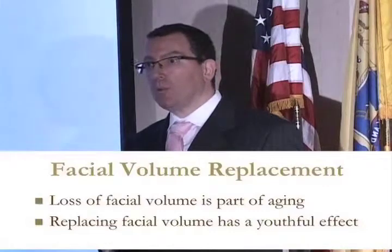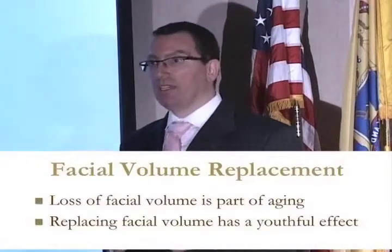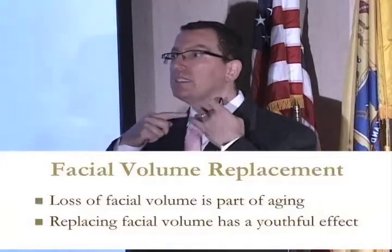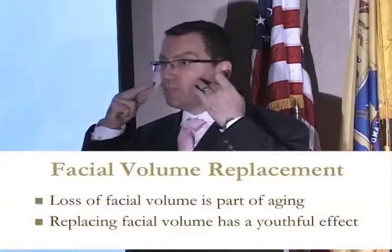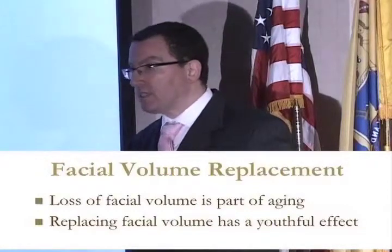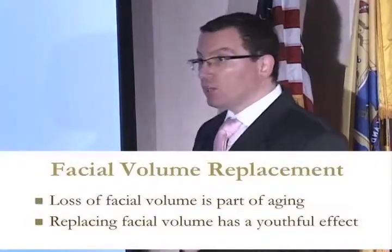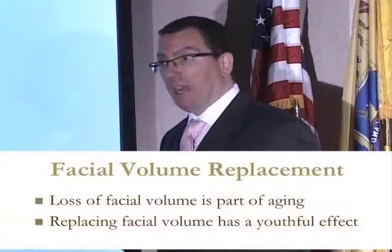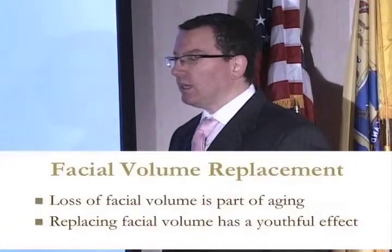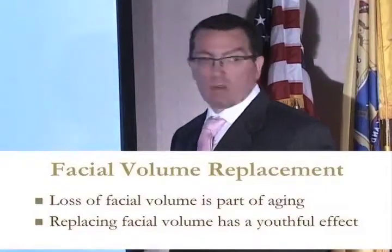What ends up happening with aging is that gravity brings everything straight down to the ground. So gravity causes jowls to form, neck skin to sag, mid-facial fat to droop, and there's also loss of fat volume in the face. And it's the replenishment, especially in aerobic exercisers that run a lot, adding some volume to the face is extremely youthening, and I'm going to show some examples of that.